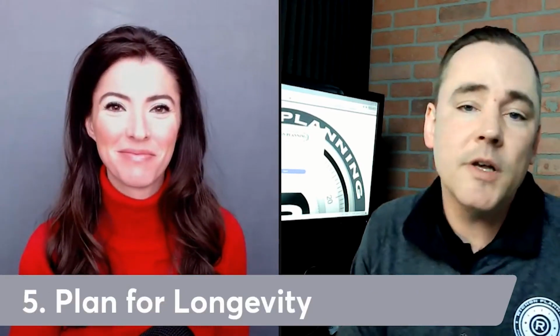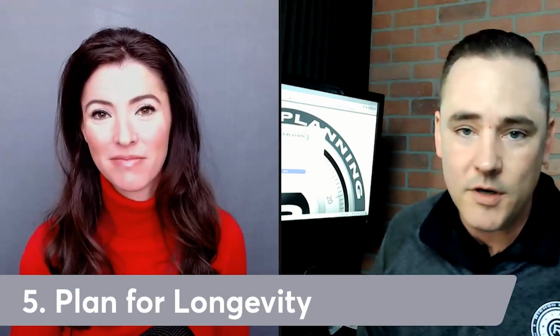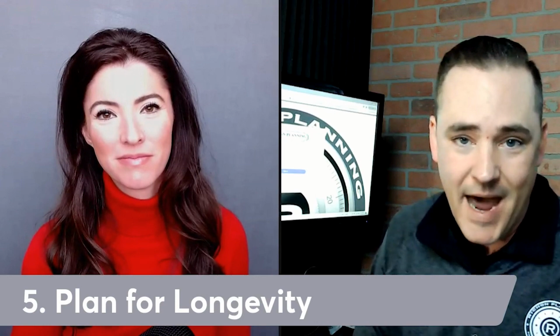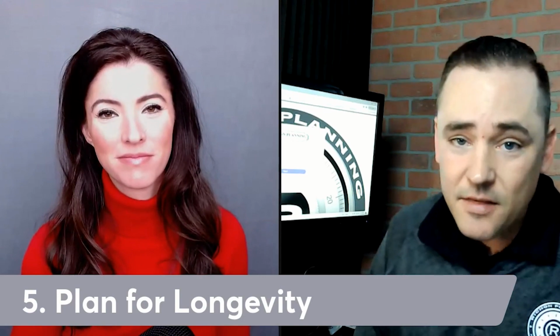Yeah, it is the risk multiplier. If we only live 5 years in retirement, how much did a down market or tax law changes or inflation really affect or impact us? Probably not a whole lot, but retirement is long. And for most people, it could be 30, 35 years.